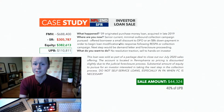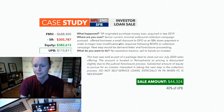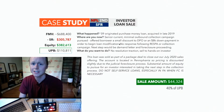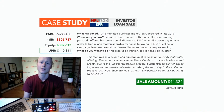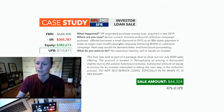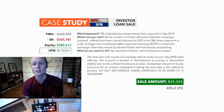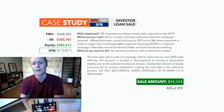And this account was in Pennsylvania, so pricing was discounted a little bit as a judicial state. A judicial foreclosure state takes longer to foreclose, and loans there are priced typically lower than you'd see in non-judicial states like Texas and Arizona, where foreclosures are very quick. And there was such a substantial amount of equity in this property that there's some flexibility here. If the borrower does not come to the table to negotiate a modification or a discounted payoff, a foreclosure is a no-brainer here because there's so much equity.